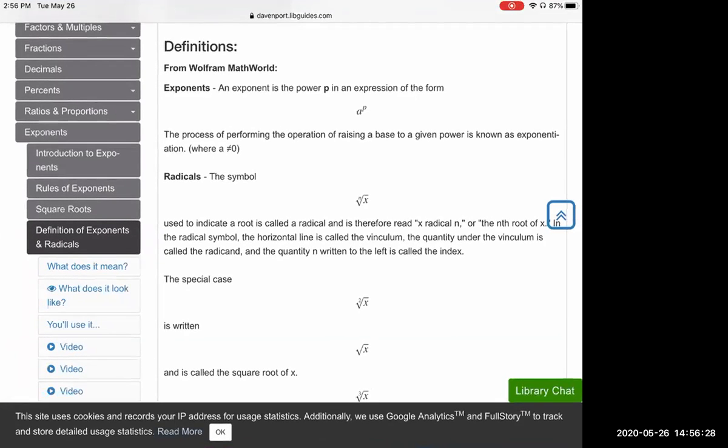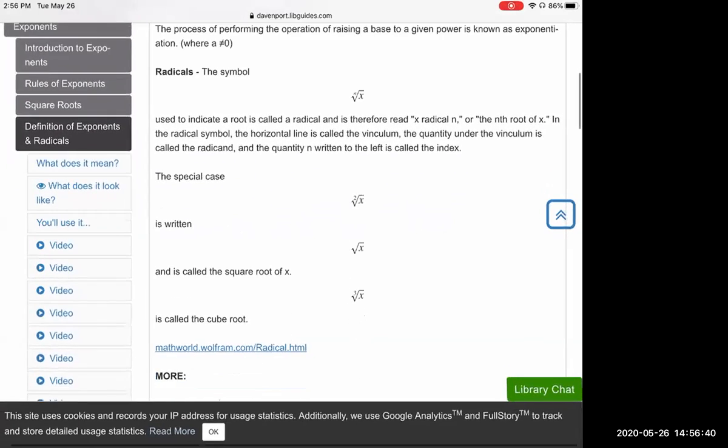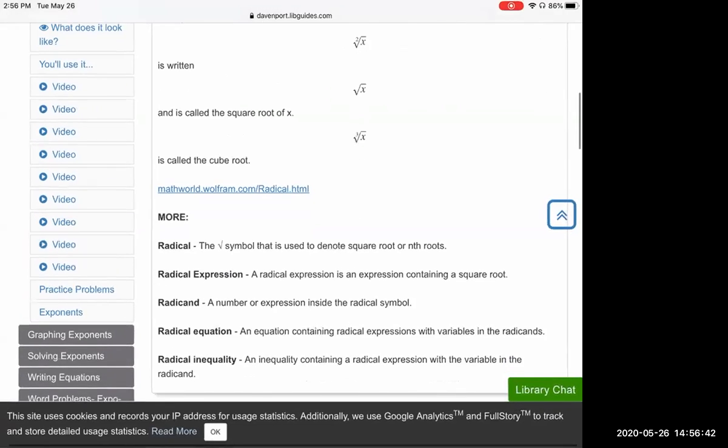Okay, so here we see radicals, and the symbol used to indicate the root is called a radical and is read as the nth root of x, and the radical symbol, the horizontal. But they don't talk about the variable.